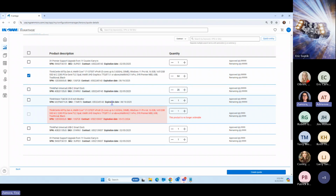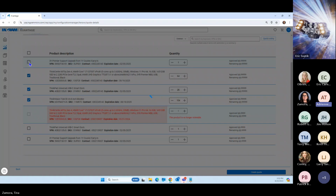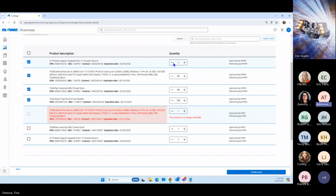Any monitors? Yes, 154. That's easy. And do you have to click the little check mark at the end? Yep. Perfect. For the Premier support for the M70, I need 64 of those as well. And I need 26 stocks. And then the Lenovo ThinkPad E14, I need 26 of those.